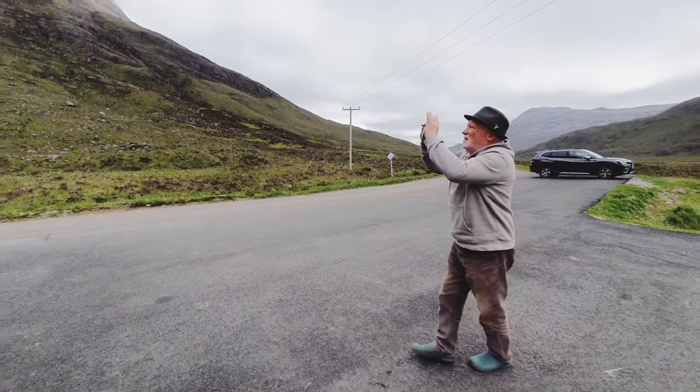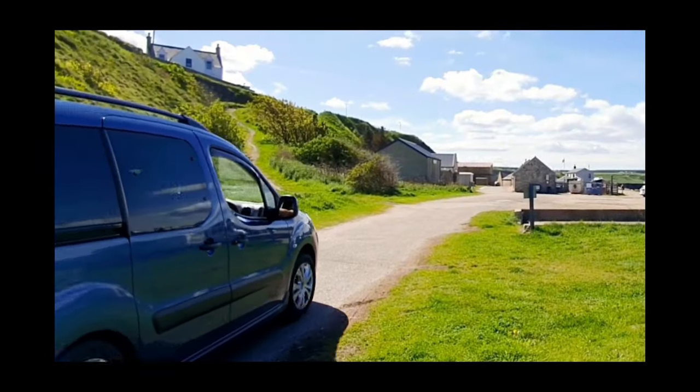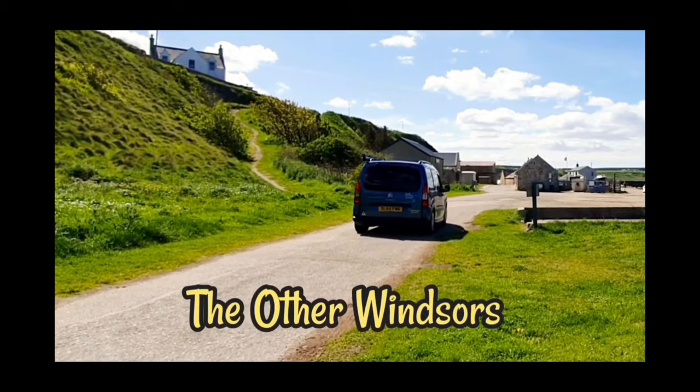No, it just doesn't compute. It's so steep. I don't know where I've been. I don't know where I'm going.